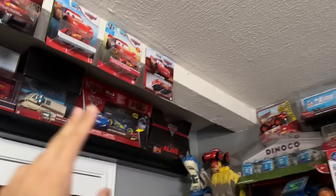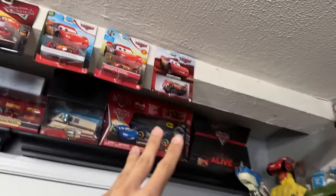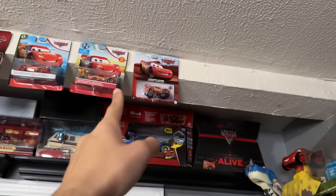2023 and now 2024, but now with the fill-in red box instead of that white box around McQueen there. 2024 and, well, this year also 23, they kind of transitioned to that red box. So I guess that's 2022, but technically it's all of those three. I don't know, man. It's confusing. I don't know why Mattel's getting lazy with their packaging all of a sudden now.